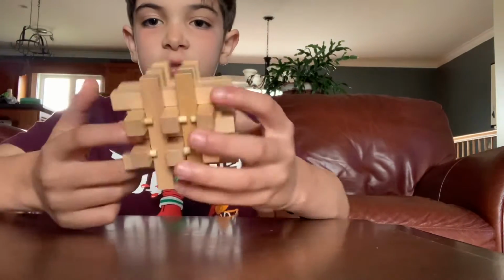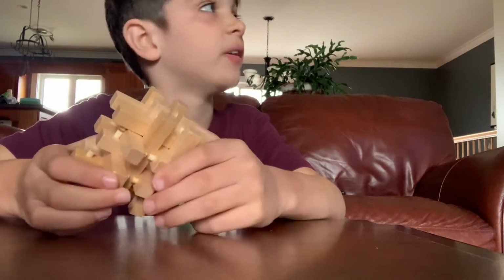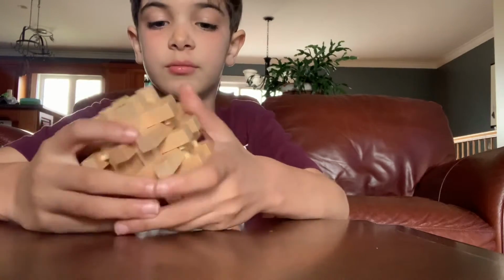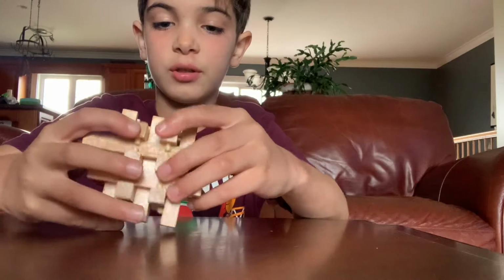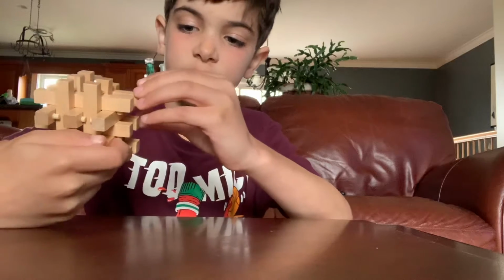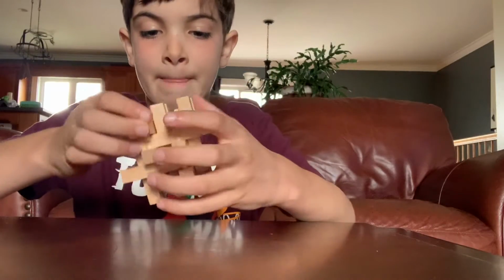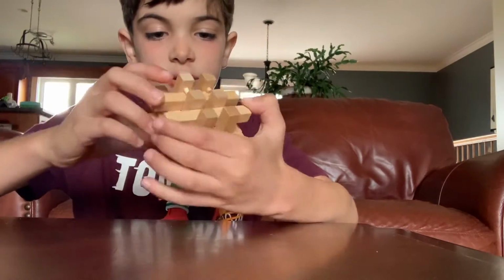Today we are going to be trying to solve this. It is a puzzle that I just kind of found at the dollar store. So let's try and solve it. There actually was a little thingy saying one little thing what to do, but I don't feel like doing it, but I kind of have to do it. So I guess I'll just do that. So where is it?